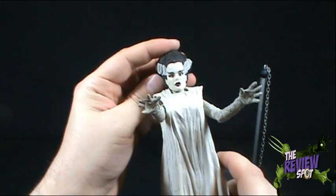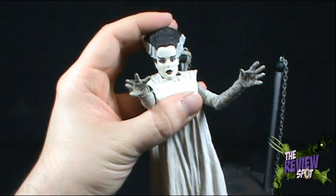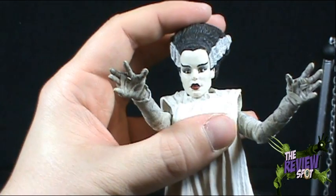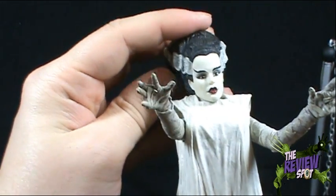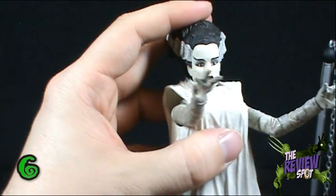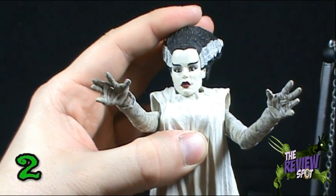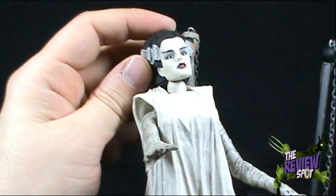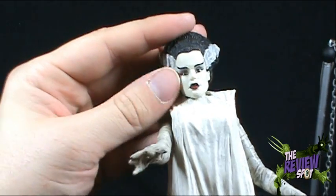Likeness could have been a little bit better. Quality control certainly is an issue. If I can maybe just rate the figure without the little strikes here and there on quality, sculpt and everything else, I'm going to give the figure a 6. Quality control, on the other hand, I'm going to give this figure a 2. A good figure, but let the buyer beware. Do be careful when you get this figure that you don't have the exact same problems as I do.